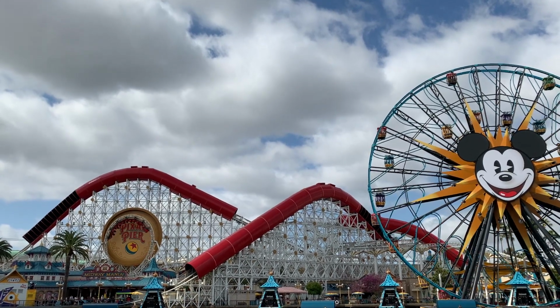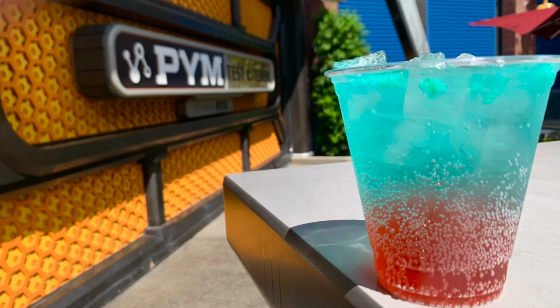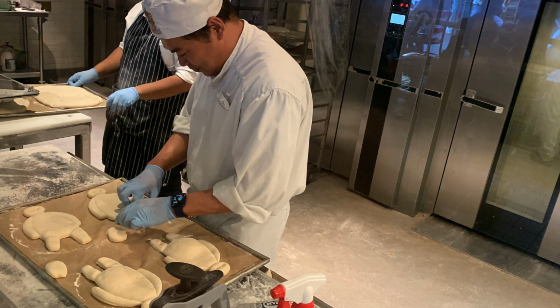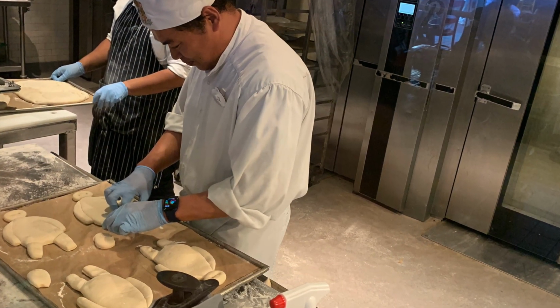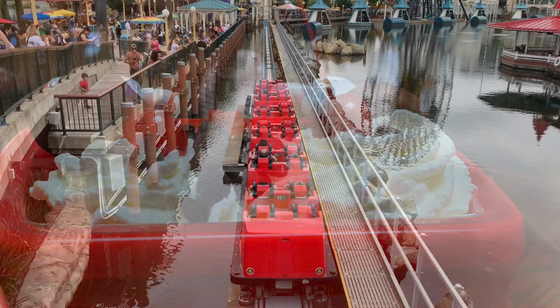It's finally time for my ultimate food guide for Disney California Adventure. We're talking everything you need to know about every food option in Disney California Adventure, as well as a few of my favorite tips. So let's get started.